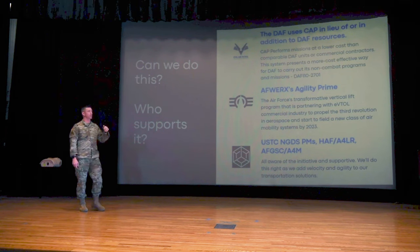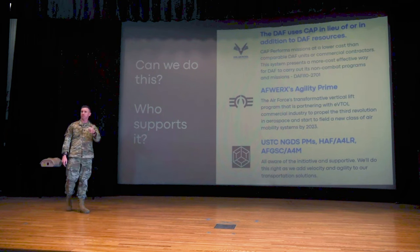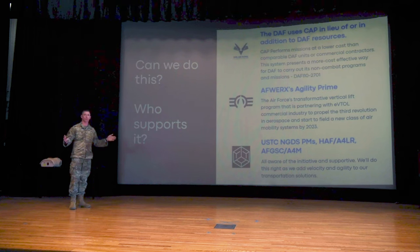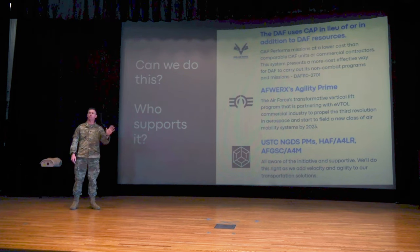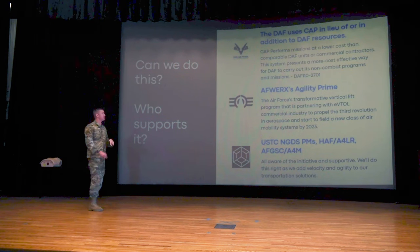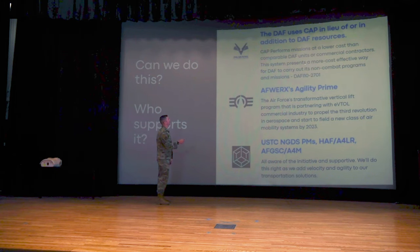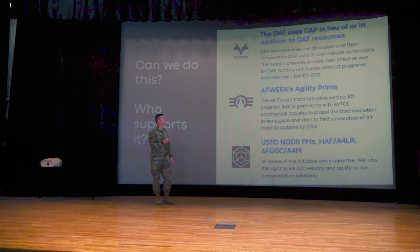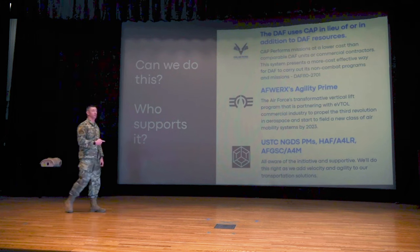Civil Air Patrol is actually an auxiliary unit to the Air Force. They fly Air Force-owned aircraft. Right now it's mainly Cessnas, though they do have some larger aircraft. From their end of the spectrum, their current mission is search and rescue, and they'd like to have something more diversified. There's actually an AFI for this, and the AFI says this system presents a more cost-effective way for the Air Force to carry out its non-combat programs and missions. So the Air Force says we can do it.